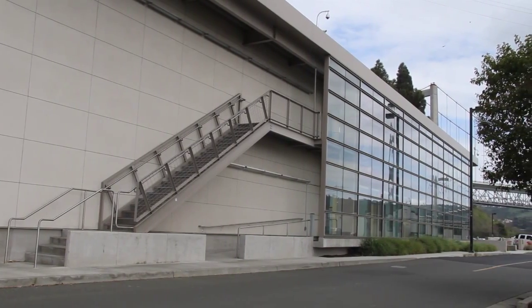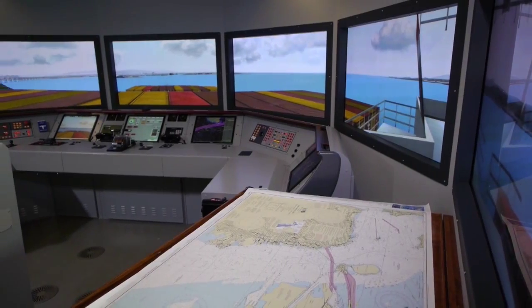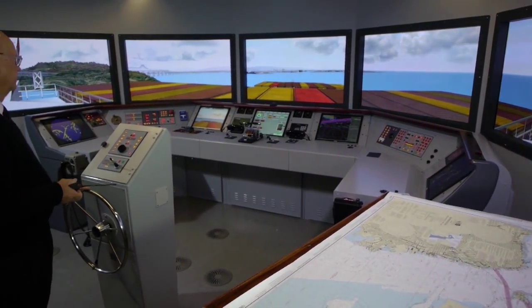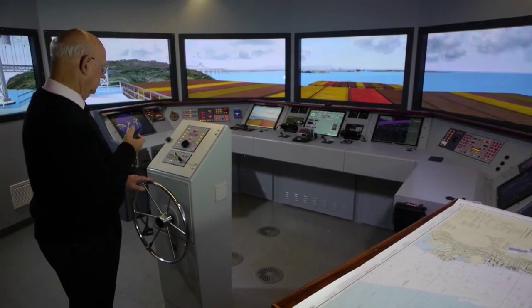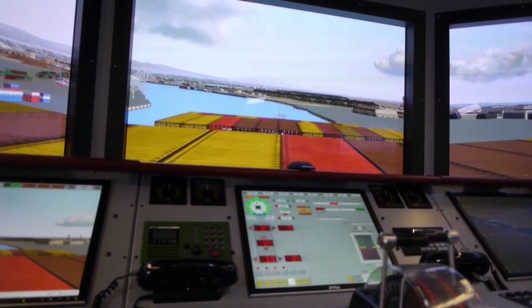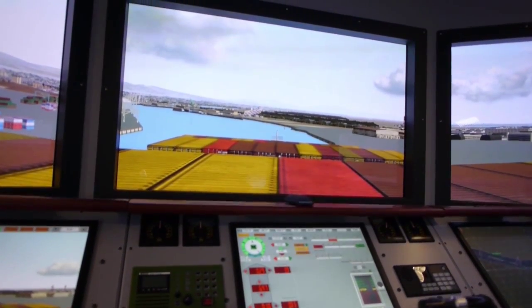The facility is state-of-the-art with 3 simulators. 2 simulators are 360-degree visuals, and the third one is a 225-degree visual. And in addition, we have 8 single-view simulators that can be operated interactively with the other 3, so we can have a combination of 11 ships operating.